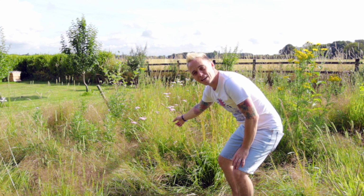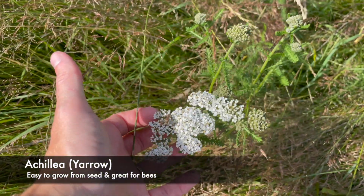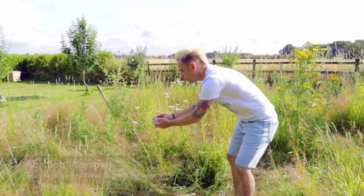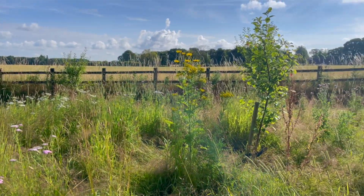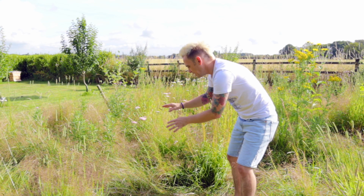Now if we take a look down here, we've got one of my favourite herbaceous perennials, and it's a native, it's yarrow, Achillea. We've got loads of white Achillea over here, but I think there's been a bit of a mistake on the seed packet because a few pops of pink have appeared, and I think some of the seeds have been mixed up. But it's a happy accident because the white and the pink go really well together and just blend.